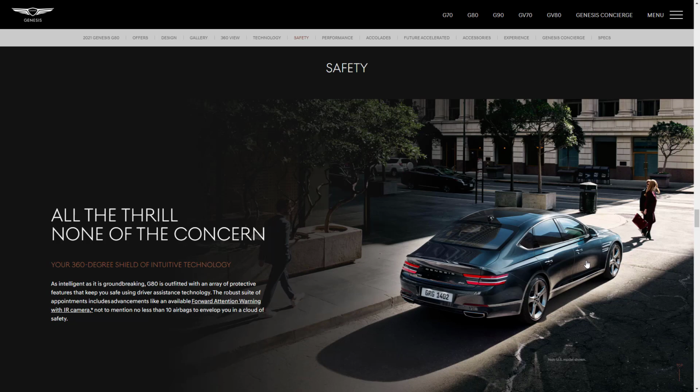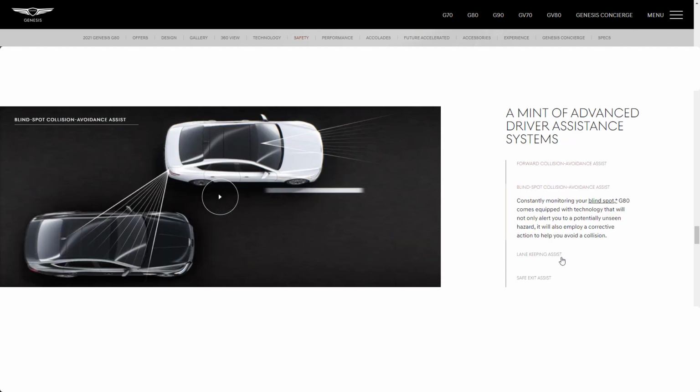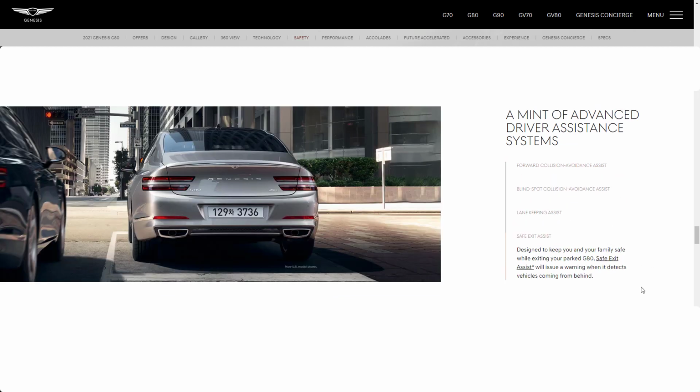Okay, let's talk about safety features for the 2021 Genesis G80. They like that word mint because here's a mint of advanced driver assist systems, such as forward collision avoidance assist, blind spot collision avoidance assist, lane keeping assist, and safe exit assist.